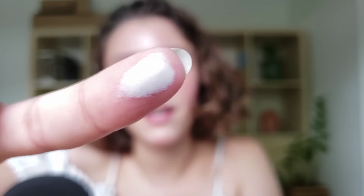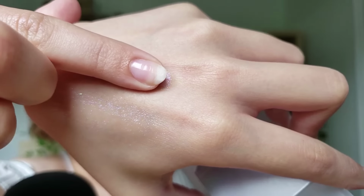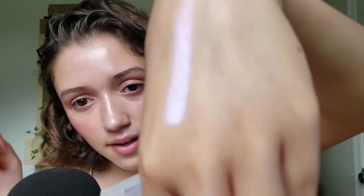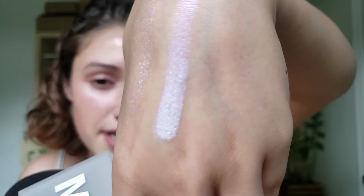Let me, sorry, swatch it for you. First, take a look at my finger, and now let's do the swatch right here. There you have it. It is a lilac shade. It is super pigmented when you swipe it, and a lot more vibrant than the camera leads on.